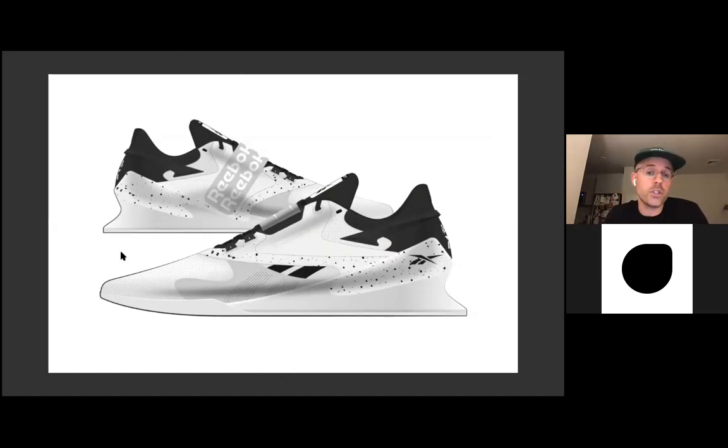So this is Adobe Illustrator, of course, and this was the lateral and medial view of the Legacy Lifter. People do their renderings in all sorts of different ways. Some people use a Cintiq, some people are in Photoshop. I like to do mine all in Illustrator. I think it eliminates some of the extra steps of going back and forth between Photoshop and Illustrator.